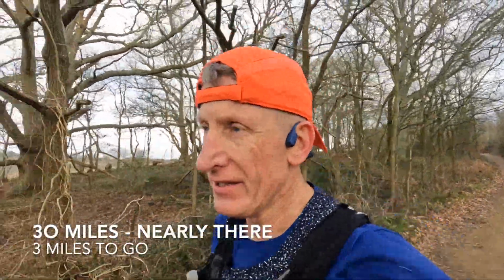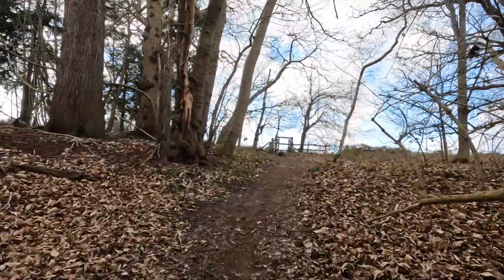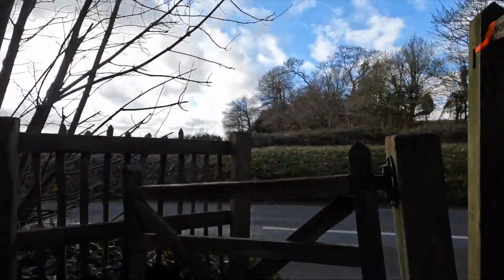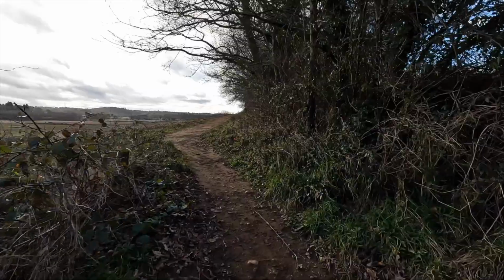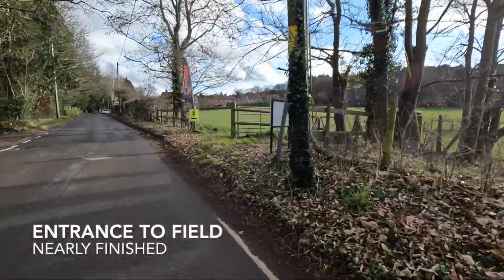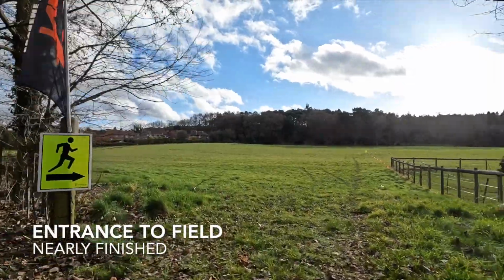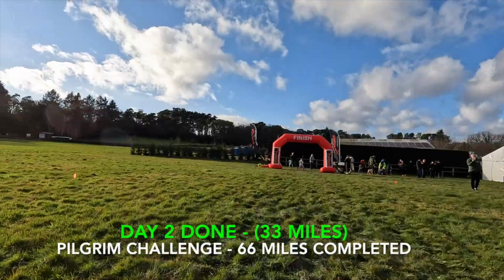29 miles, still going up. 30 miles, 3 miles to go. 30.5 miles, a couple of miles to go. Into wind again, across the road. Dodge your cards. Finish. Let's finish.